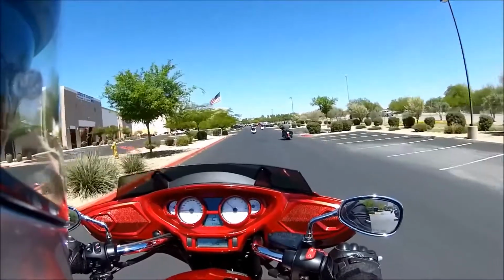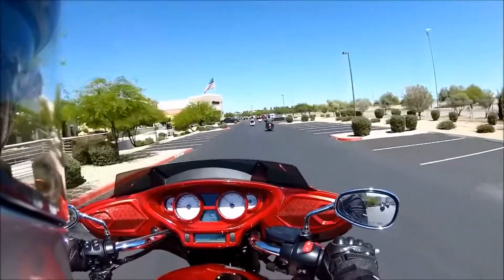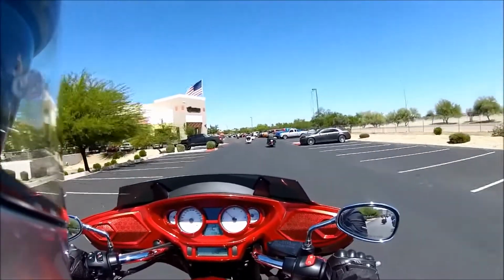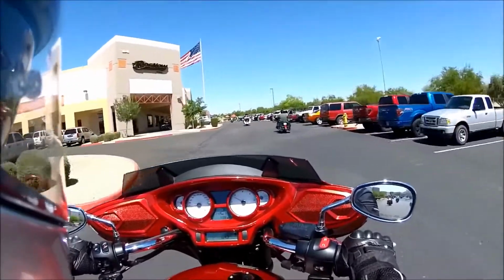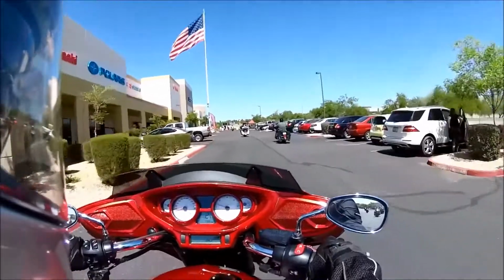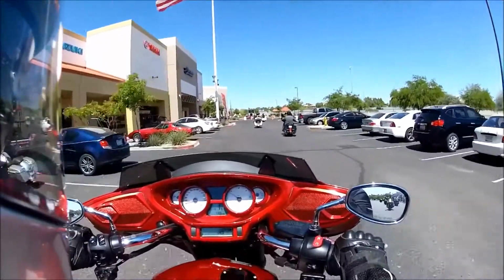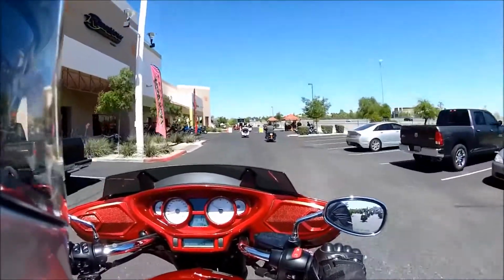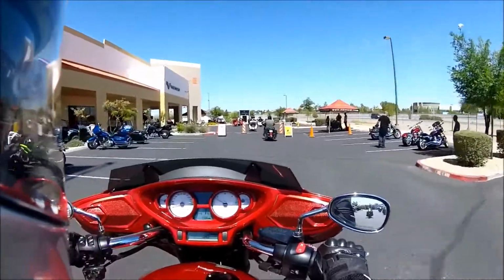But overall, really cool bike. And for me personally, the other American motorcycle manufacturer seems to be better for me. My personal opinion so far is I kind of like this bike. I could see myself throwing down some cash on this thing. I liked a lot about it. But this isn't the last bike I'm going to ride.